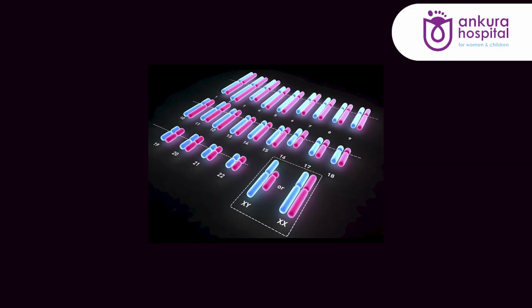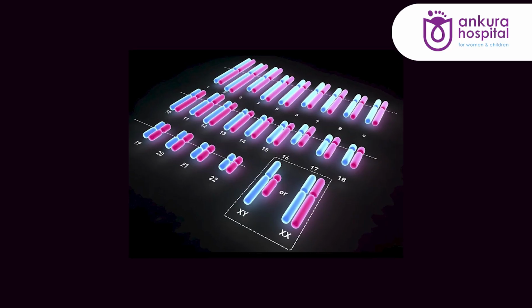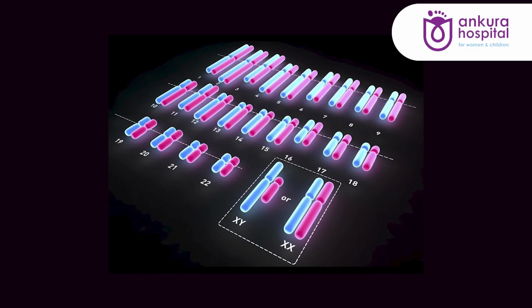So we still have to wait for 4 weeks to get the complete result of the karyotyping, where we will be telling the complete result to the couple and hopefully reassuring them if the tests have come back as normal.